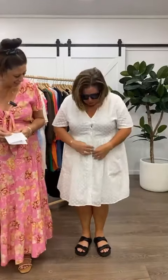Pockets are so, so cute. Black underpants as well, not great for a white dress. You're missing a button. Oh, that's right. Anyway, we don't mind. This is so cute, and it's lined.